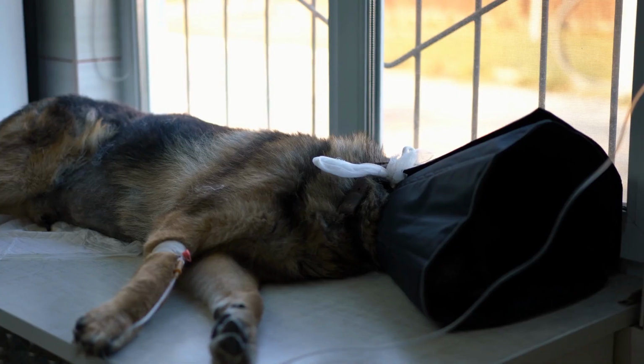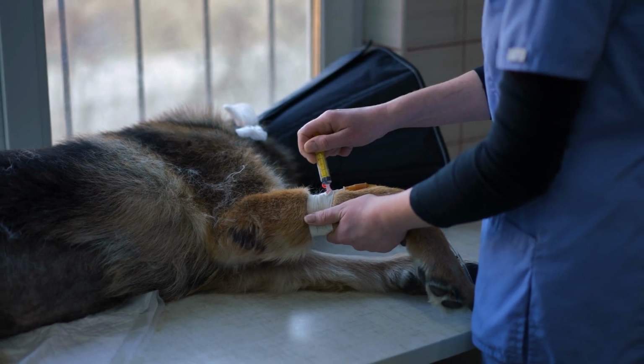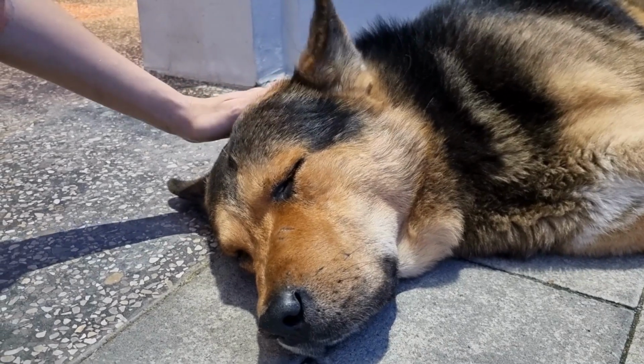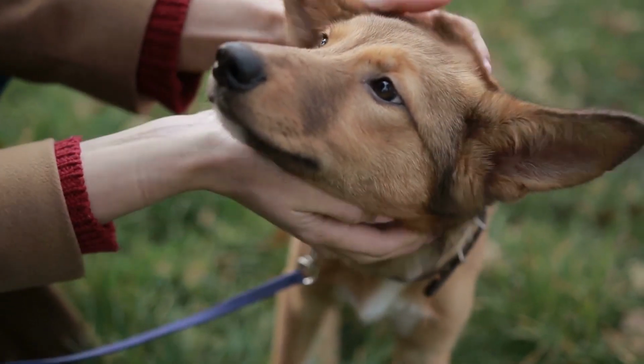Unexplained weakness. A sudden onset of weakness, lethargy, or collapse can be a result of reduced blood flow to essential organs. If your dog seems unusually weak or collapses, seek immediate medical attention.